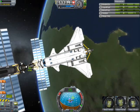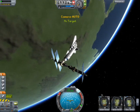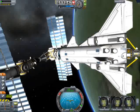And we have docked with the space station. Perfect. Alright, now that's pretty good. I'm surprised.